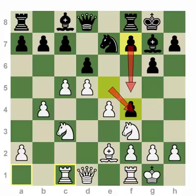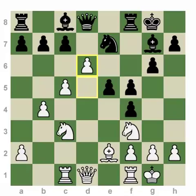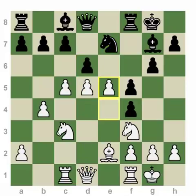For example, if f5, it's even possible for white to bypass with e5, which leads to incredibly sharp positions, as follows. And then the queen can arrive at d5 with check after the knight moves. That's one way to play.